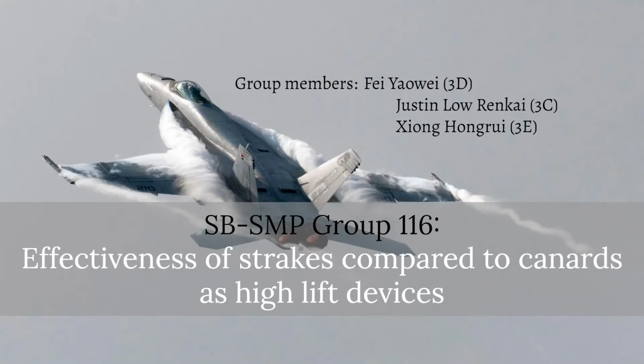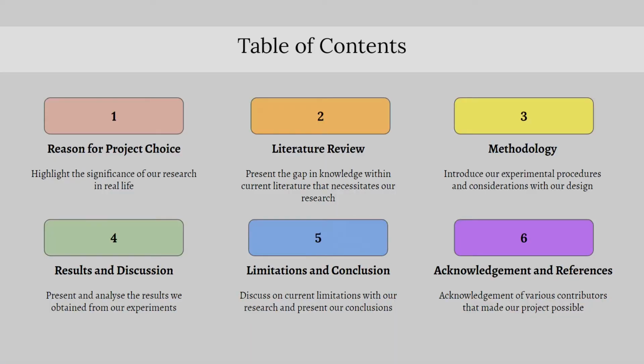We are RE Group 116 and we will be presenting our research project on the effectiveness of canards compared to strakes in this video. This is the content we will be going through. Justin will explain the reason for our choice of project.